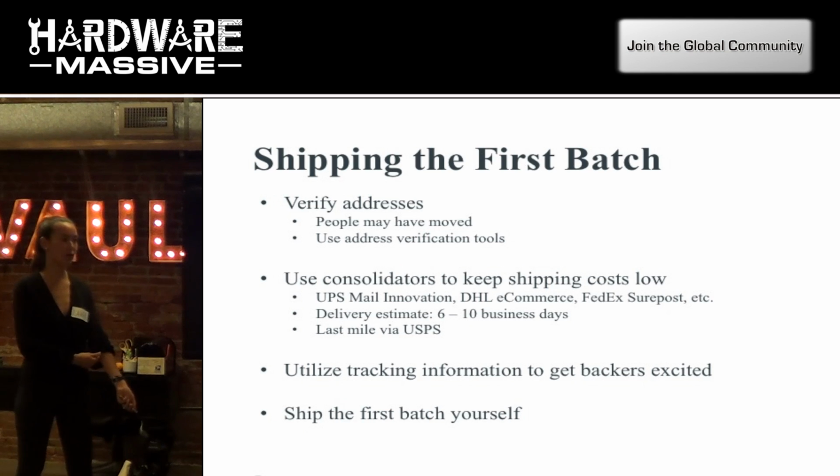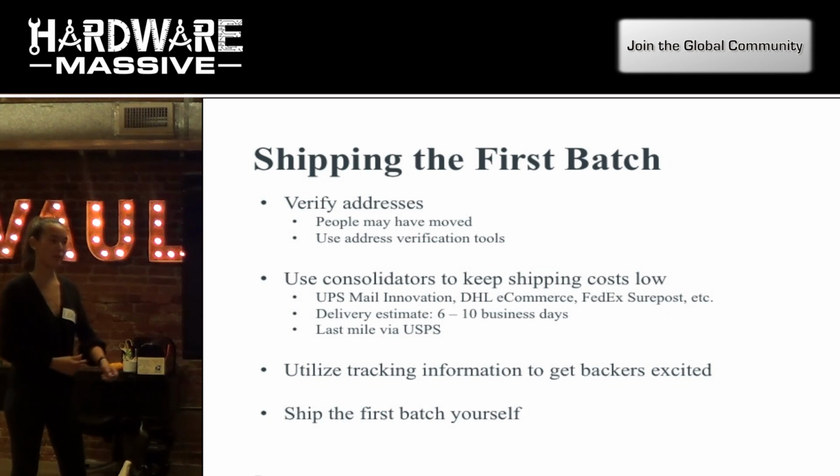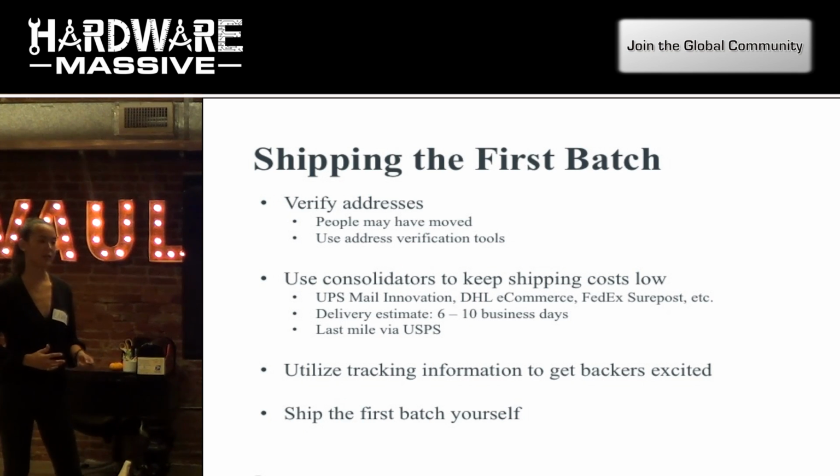Other ways to keep your shipping costs low is to use consolidators. So instead of shipping everything out one by one, you can ship it out in a batch. Consolidators are different kinds of shipping providers or different kinds of service levels. There's something called UPS Mail Innovation, DHL e-commerce, FedEx SurePost. All of these are different service levels compared to what you could get at the local FedEx store or the local UPS store. But it will lower your shipping costs significantly. So it's just really understanding which service level to choose. Instead of just walking into a physical FedEx location, I would recommend going online and figuring out if shipping consolidators are something you could do.